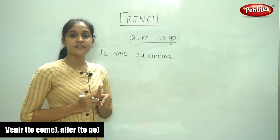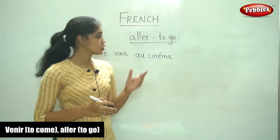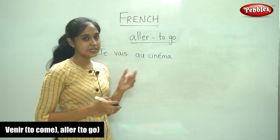So now we have learnt 3 verbs. So we can use these in simple sentences.